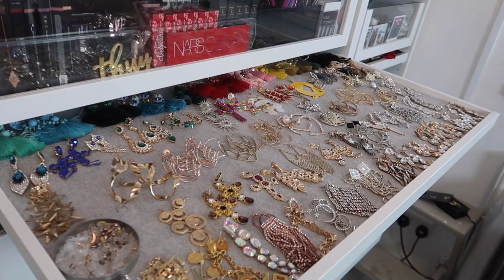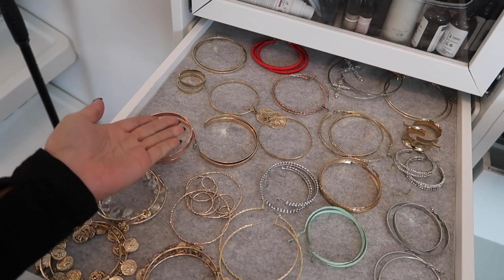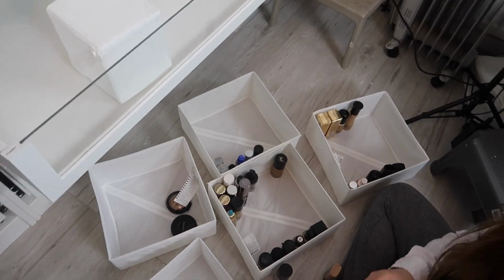So much more organised. Well done, girl. And then we've got hoops on this side. This is how I organised it. It doesn't look as cute. So my sister's going to go through all of this. And how are you arranging it, huh?